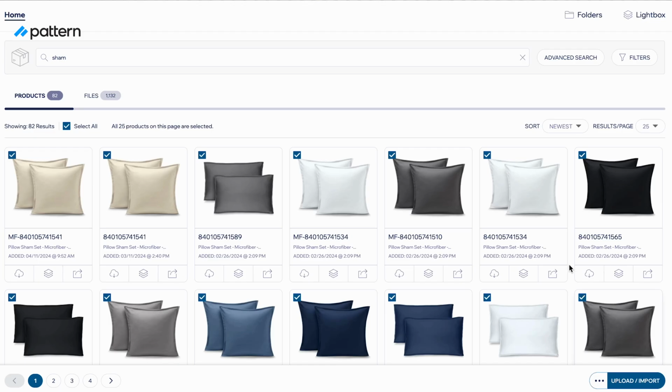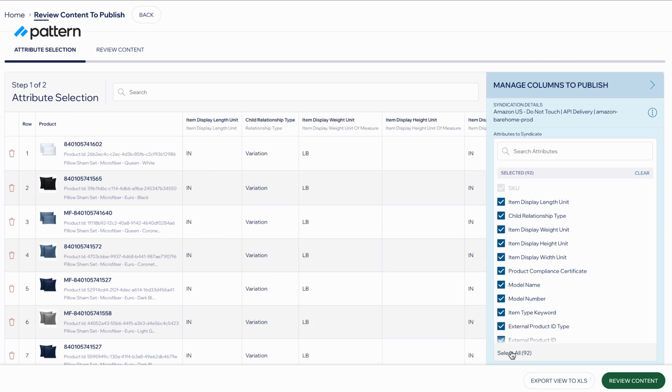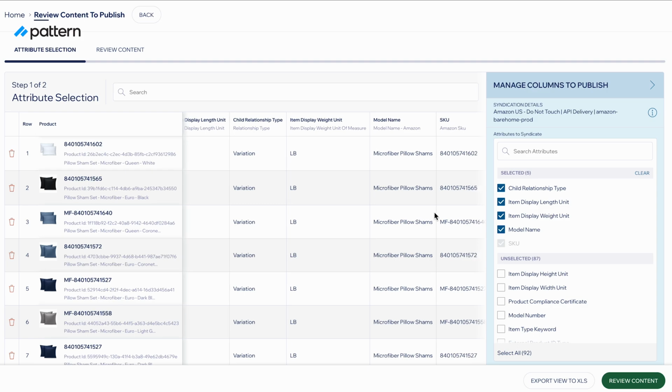So here we start to get a page where we can select, like we said, we want a partial update. Which attributes do we want to update on Amazon? So that's where you can select here. Of course, you can select all if you'd like to. For our purposes, I'm just going to select a couple here. Things that we might want to update on this. So I selected a few attributes. I'm going to go ahead and review content.